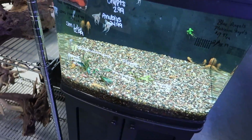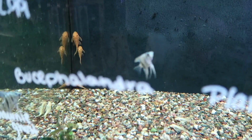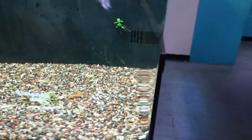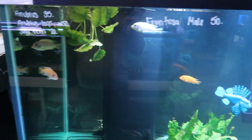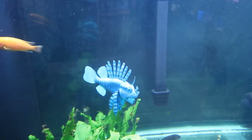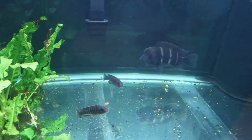And then we can start getting into the fish. Got some super red Plecos. I wonder where they got those from. Huh. I wonder who breeds those local that could, yeah. Got some cichlids. Got the rare blue lionfish. Got a big front.